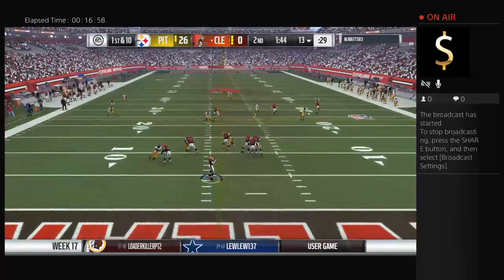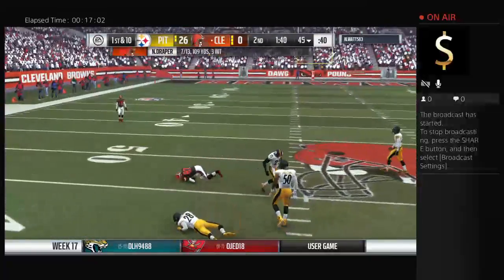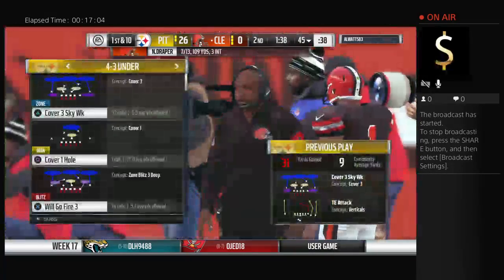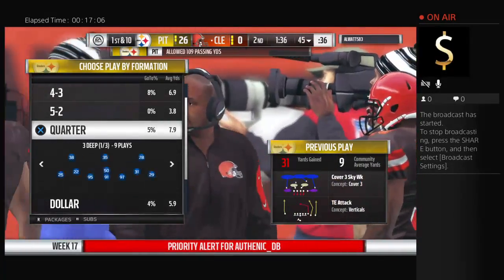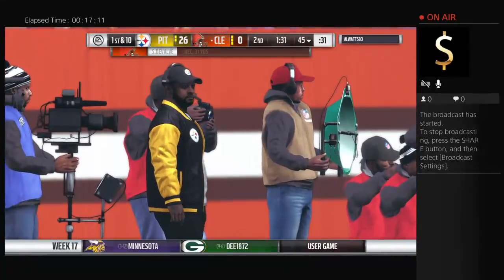Back to throw now on first down. Looking deep downfield. And got his man, complete. That goes for a gain of 31. Well, even after all those interceptions, he's not deterred, still confident to go deep at work there.